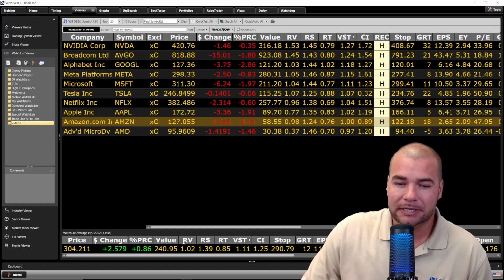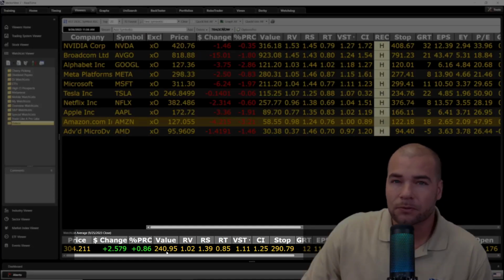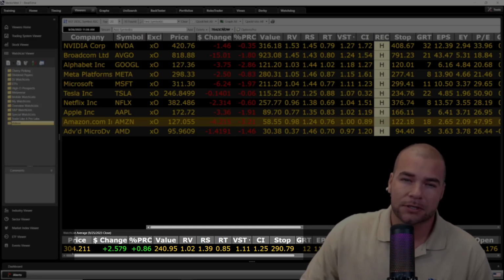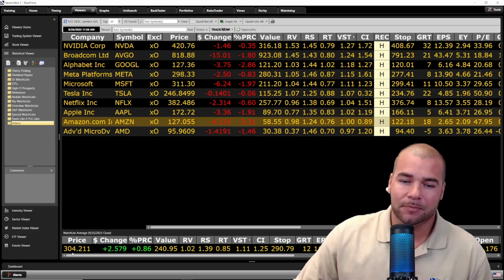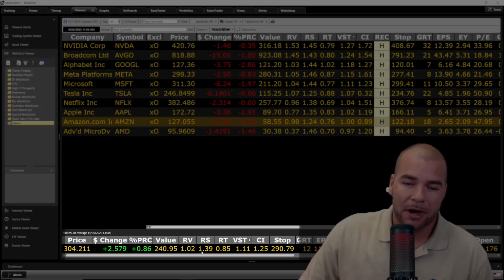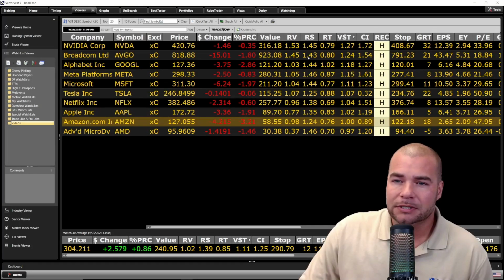So if we do that, we can see that these stocks on average value at $240. Currently, they're trading on average at $304. So these big tech names are currently overvalued at this time. Now, if we look at RV and RS, these are our fundamental indicators here, both positive ratings. So these companies do have strong fundamentals. If we look at RS coming at 1.39, that's a very strong rating. And if we go down the list here, we notice that there's not one company with an RS below 1. So this is a very safe list of stocks to be in.